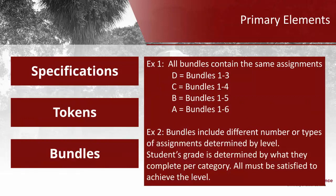So there's 3 primary elements, and when I said that it's a framework, it's really a couple of concepts that you can utilize to piece together how it's going to look best for you. So there's not really a prescribed way to achieve this. It's rather a couple of tools that you can work together and manipulate depending on your individual goals, your students, and the content that you teach.